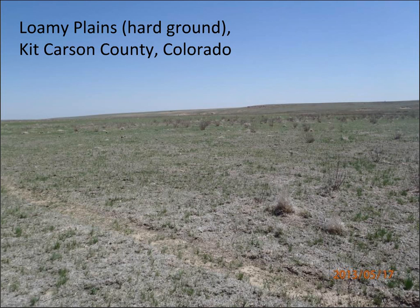Now this pasture, we could probably all easily agree, isn't exactly in stellar condition on the 17th of May last year. But what do you think? If we let it sit for a month until mid-June, we should be able to put some cows out there, right? I mean, there's green grass sticking up there. There's some old plants. Yeah, it should be good in 30 days.